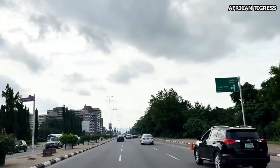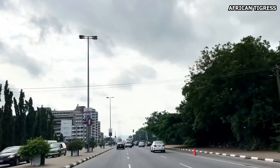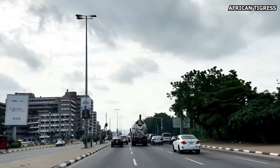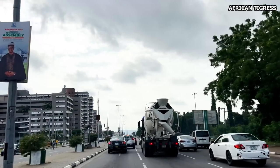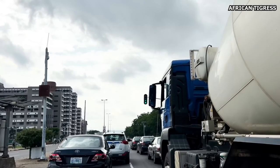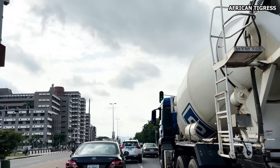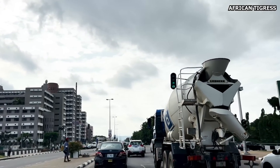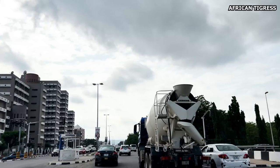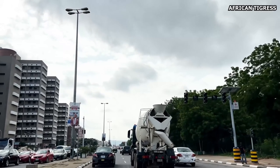Now, for me, Maitama is that place. Maitama is so green and it's mostly residential, as compared to most of the places I've shown you, which are more residential and some commercial. This place is very leafy, and a lot of embassies are located here. There are chic hotels, amazing hotels, located here in Maitama. So let's just have a drive through and see what Maitama looks like.